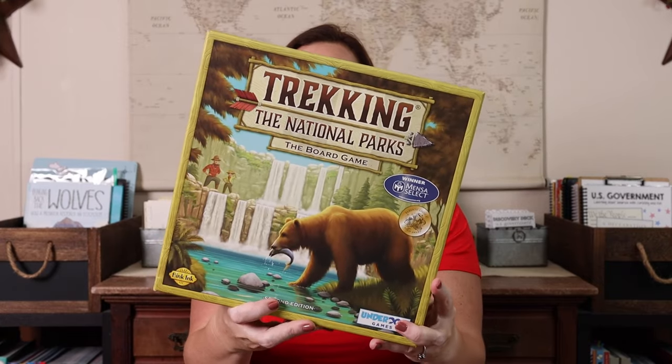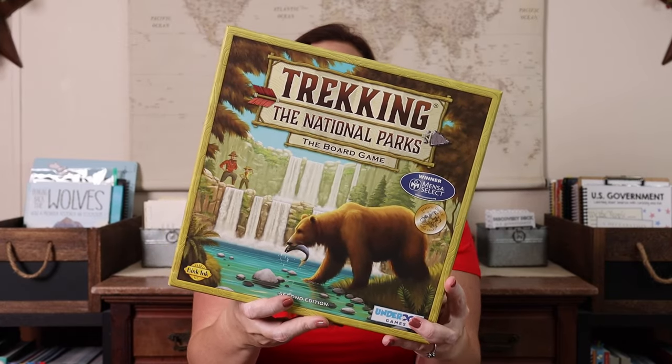And then one of our favorites is Trekking the National Parks, the board game. You guys, these games are absolutely beautiful and such great quality. The next set of games that I have are for the 50 states, or kind of the geography of the United States. This is the largest category. It's the one that I have the most for.